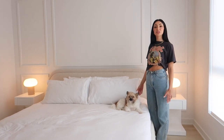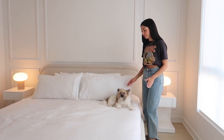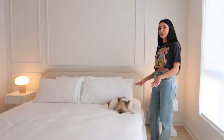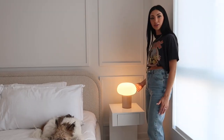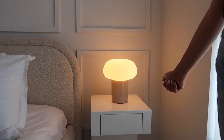Our mattress is from Stearns and Foster. It is the most amazing mattress. Like, George literally does not get out of bed. It's hilarious. He loves it in here. It feels like a cloud. And then the lamps, I love these lamps. I discovered these on TikTok. They're from IKEA. And then the nightstands are from StruckTube.